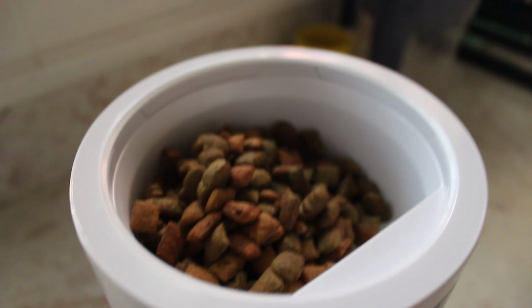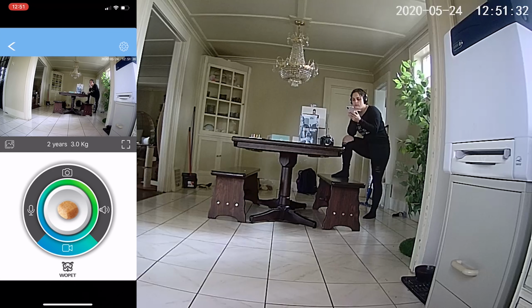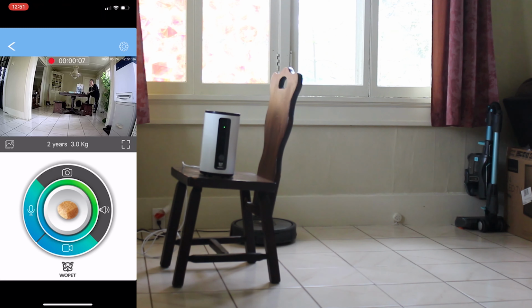Not only can I throw my girls some treats when I'm at work or school, but I can also talk to them. They come running, of course, because when the treat dispenser speaks, they listen, thanks to the Pavlov effect. Ladies!